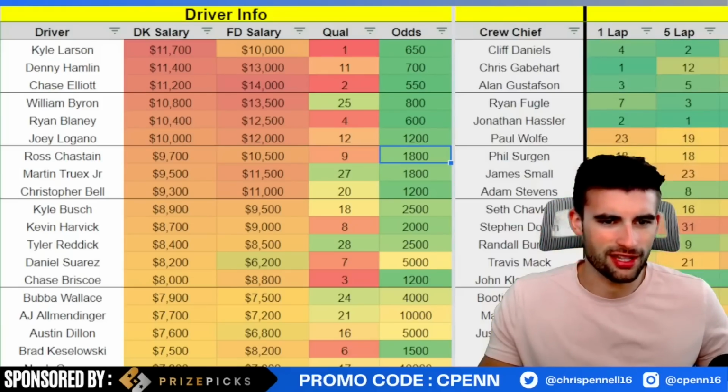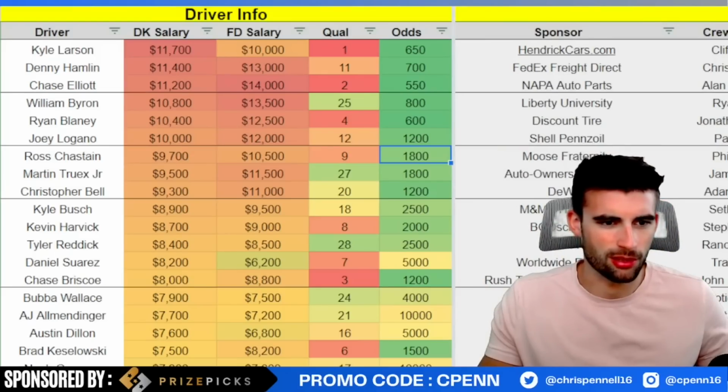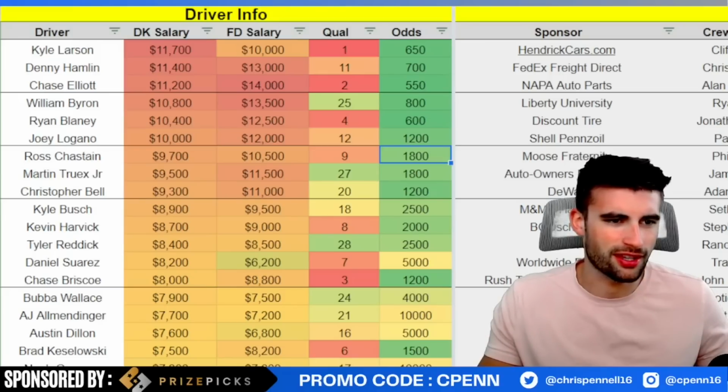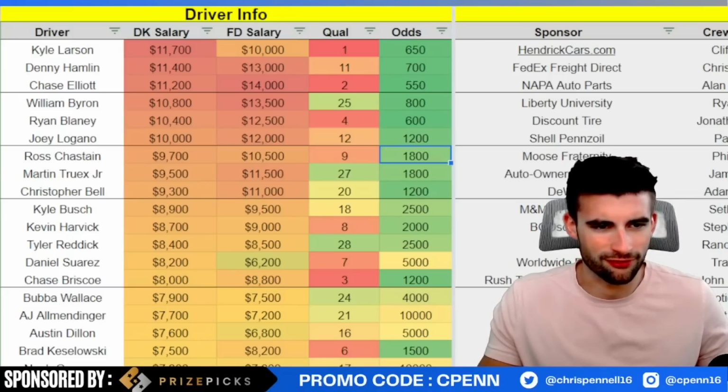But love him, Blaney, here. Fast in practice, fast at short flat tracks. He checks all the boxes for me. Kind of pricey, but he does have the second best odds to win this race in Vegas, only behind Chase Elliott, so I'm definitely a fan here.